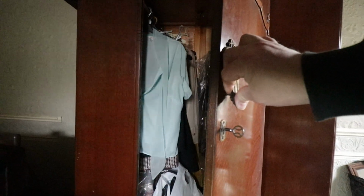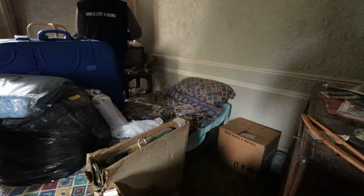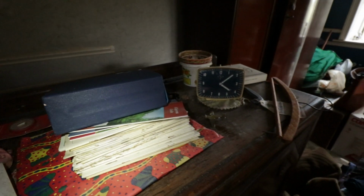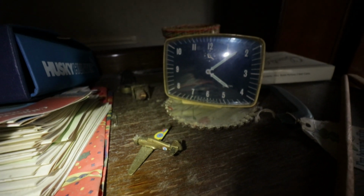This is a bedroom basically, isn't it? Look in the wardrobe. I'll show you. That bed that's underneath. Old Paddington Bear thing there. Polystyrene, isn't it? Yeah. It's not so mouldy up here though, is it? Desoldering braid. Wow, look at that. That's pretty cool. Little brass aeroplane. I want to be nosy.